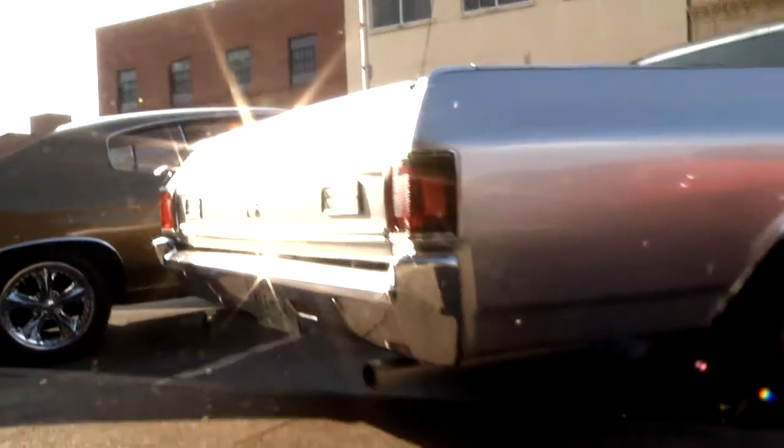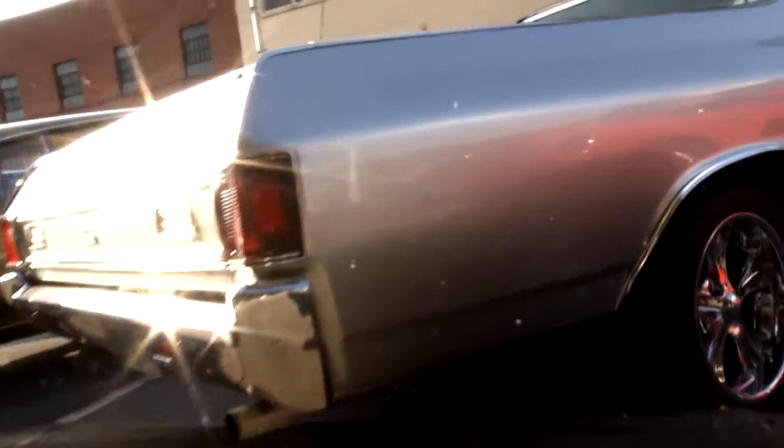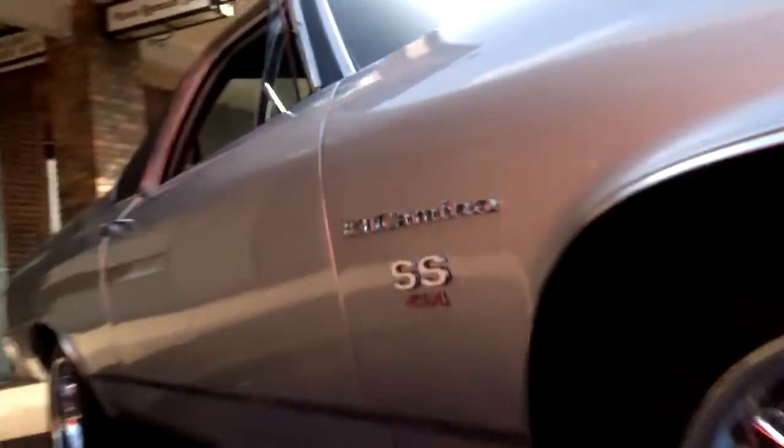I just like to drive it. I mean, I wasn't an El Camino person that drove this car. If you drive this car, you'll love it.